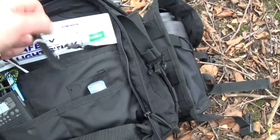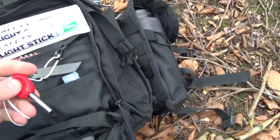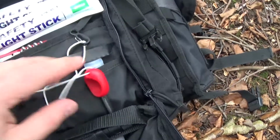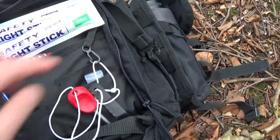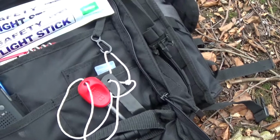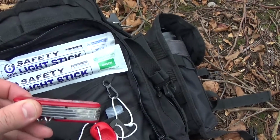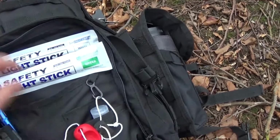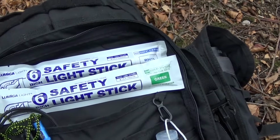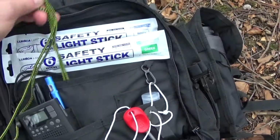I also, just attached to this little key keeper there, I have one of my fire steels, and this one's a BCB with the striker as well. It's important to have several ways and options, I think. I also have a lighter on my person, and I have another fire steel in my smock. We have a Swiss Army knife there, not quite sure which one it is, I've had it for years. A couple of military grade glow sticks, white and green. Emergency lighting, very, very good idea when you're out and about.